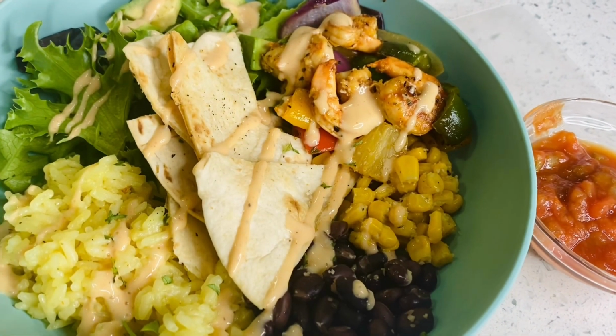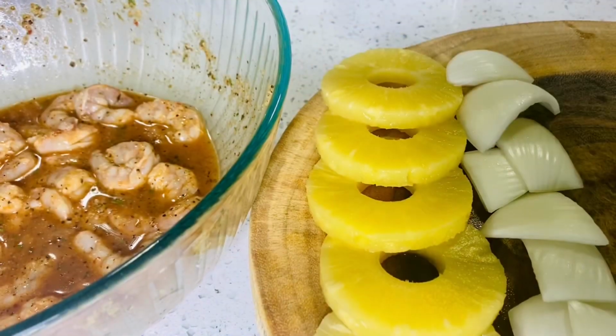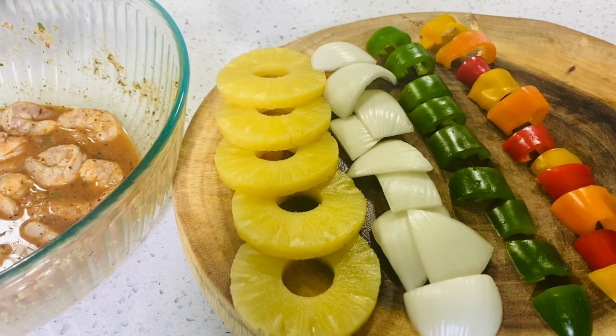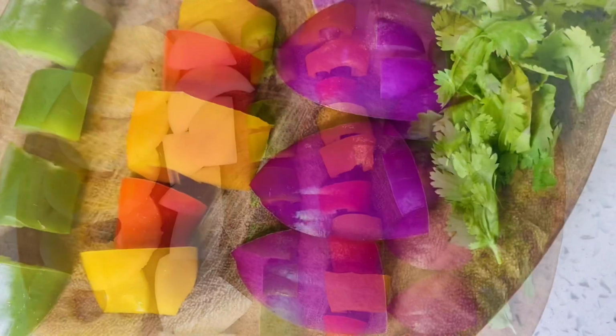Alrighty, for dinner, I'm having a shrimp salad bowl. I don't know. It was just good, y'all. So I marinated me some shrimp, cut up me some pineapple, white onion, jalapenos, bell peppers, red onion. I have some cilantro on the side.